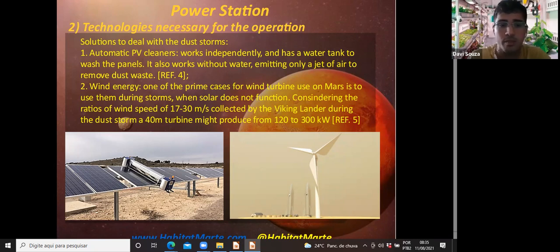The first one would be the automatic photovoltaic cleaners. As you can see in the left picture, this is a kind of technology designed for deserts. It works independently. It's a kind of robot, and has a water tank to wash the panels, but also works without water, using only a jet of air to reduce dust waste. So this is a case that would be interesting for Mars if you consider that water would be a resource that needs to be saved a lot. So a jet of air can be a useful technology.